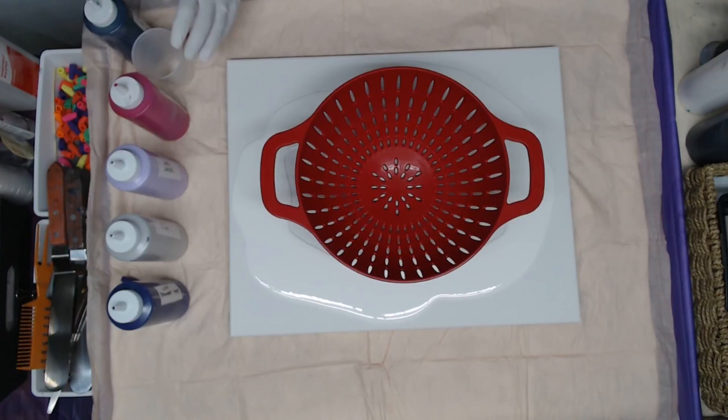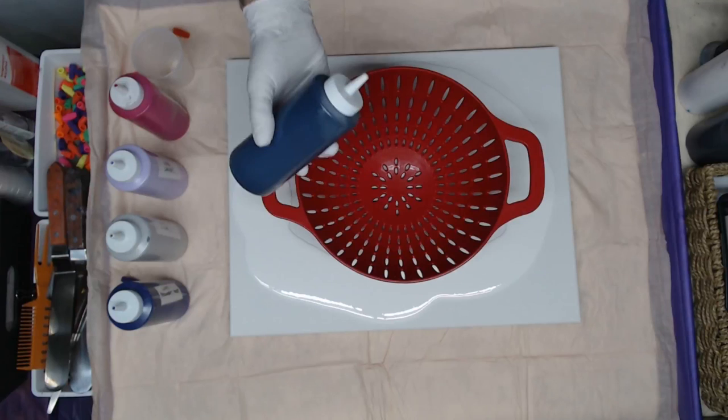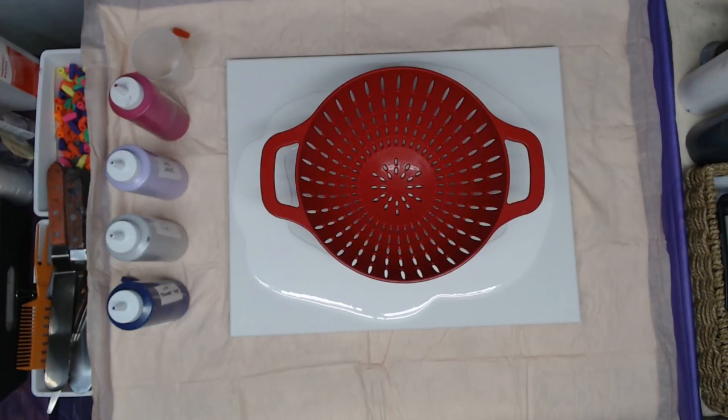It's going to stick in your cup, though. You're going to use up too much paint that way. Okay. Just give it a good squirt. Just count to three, like squirt, count to three. You know, like that.